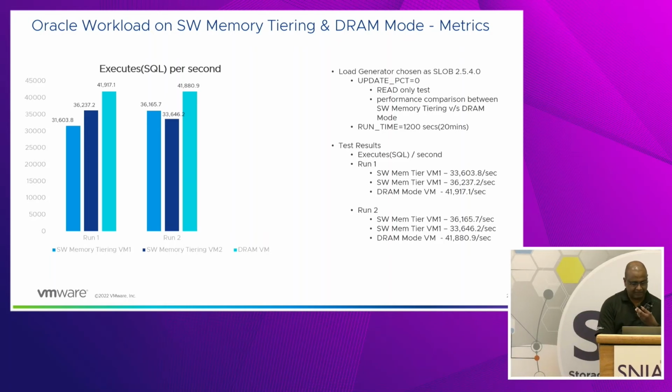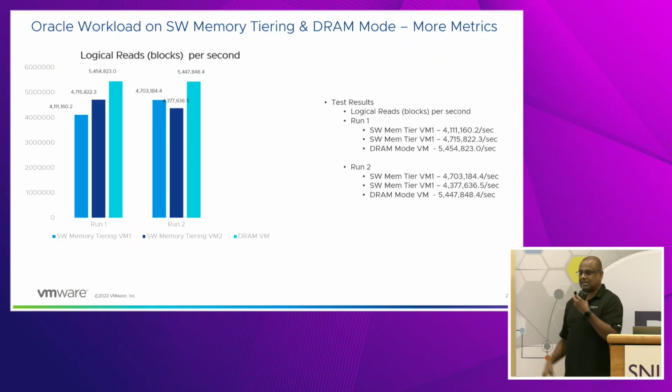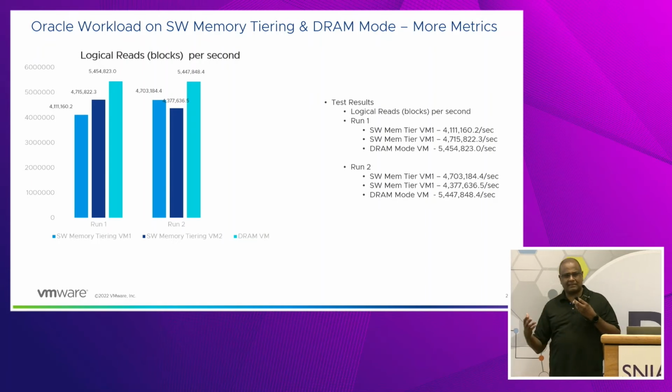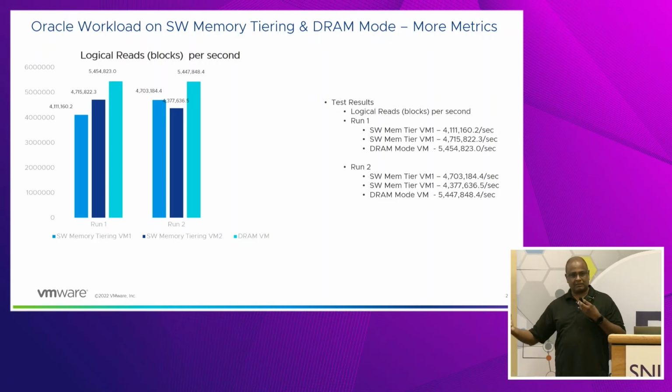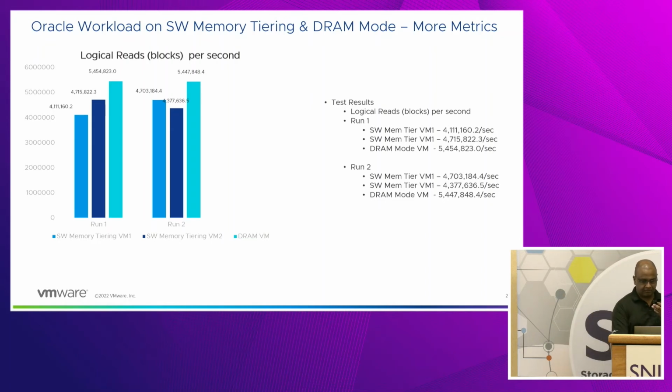And we'll have a look at another metric as well here. Logical read blocks per second. Essentially, every time you do any kind of writes, it's always the physical write. When you start looking at any kind of reads, it's always the logical read blocks per second. And if you look at the test result here, again, the aggregate for the software memory tiering was close to 8 million as compared to 5 million across both the runs. So you look at execute SQL per second, you look at the logical blocks read per second, the aggregate for the software memory tiering virtual machines is more than what you can run on a DRAM-only mode server.